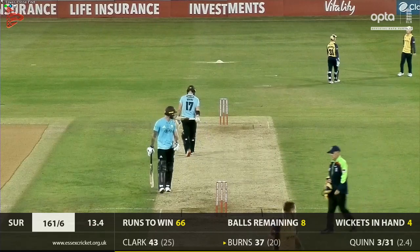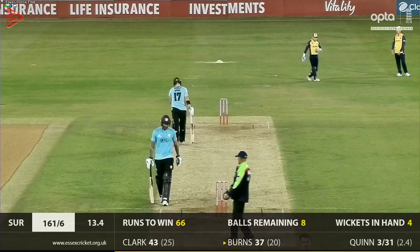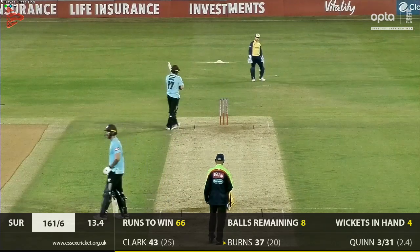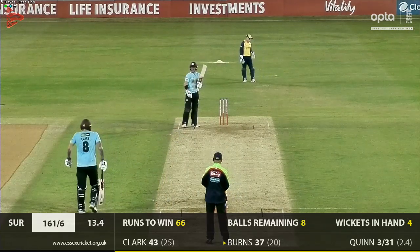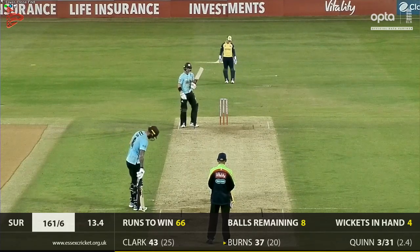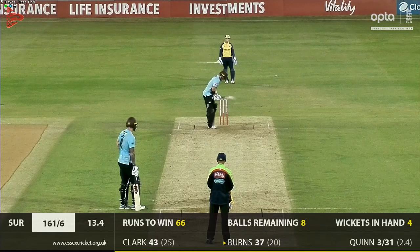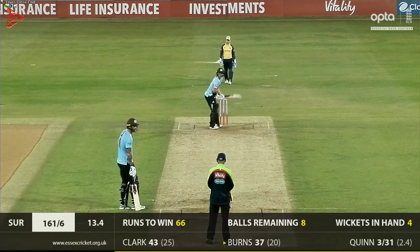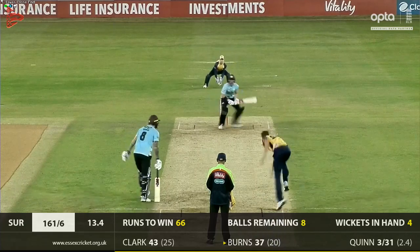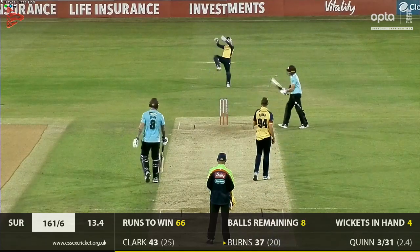So what it means is that there are now 70 runs required with that boundary for Burns. Score 157 for 6. The way the ball's carrying tonight, I mean, he hardly hit that. It's like playing on the high veld. 9 deliveries to go, because there have been a couple of extra balls in this over, so it's technically 70 off 9 deliveries. Quinn bowls, and this is a delivery which is going over the stumps.